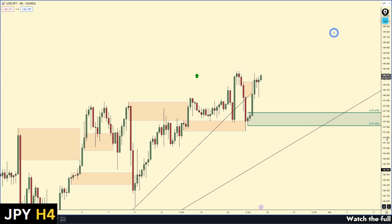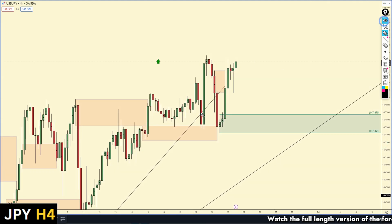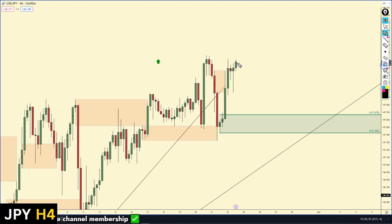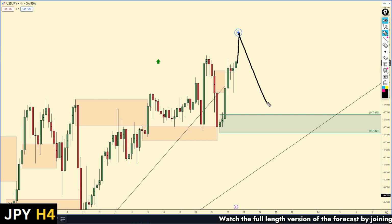This is actually one that I pointed out to the Diamond members as well, but I actually ended up pulling my order from this one, and I'm kind of glad I did because it didn't really move that much. Yes, we did get a nice move away. We actually ended up coming down and kind of just stopping out down below. So with that being said, we haven't removed this high.